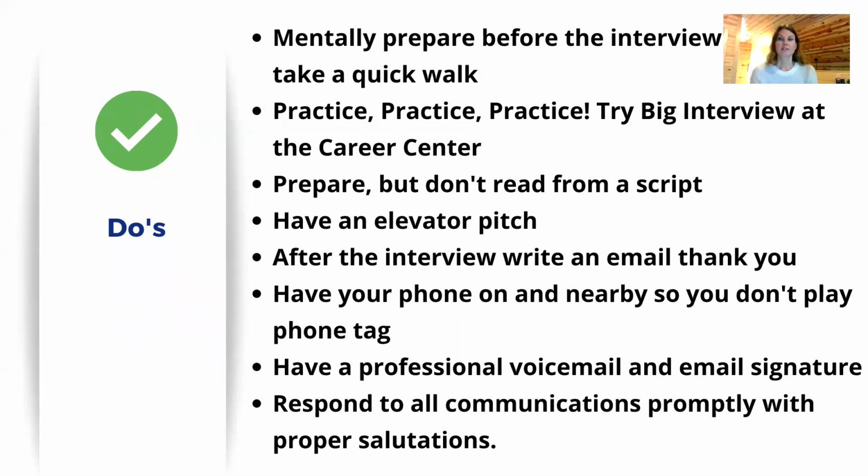Practice, practice, practice. There's a great program through the Career Center. It's called Big Interview. It's an automated AI, artificial intelligence interviewer who will ask you questions, and it actually grades you on your performance. So you can do this whenever you have time. You could just go to the Career Center on their website. It's under, I can't remember what tab it's under, but it's on the Career Center website.